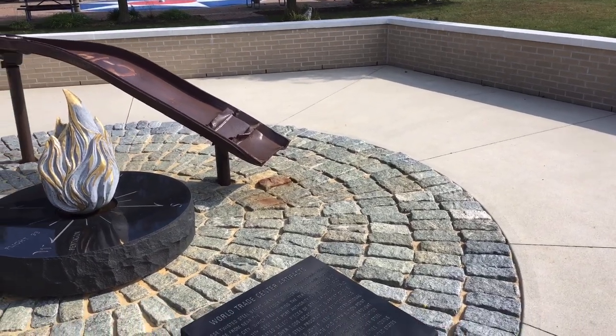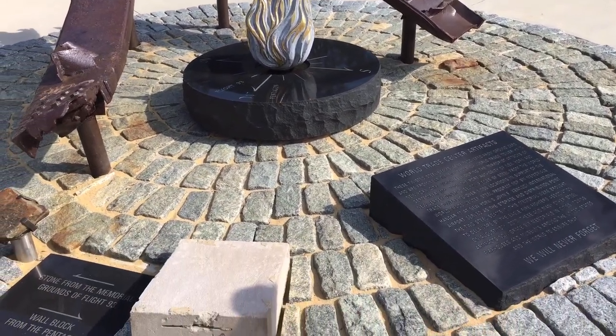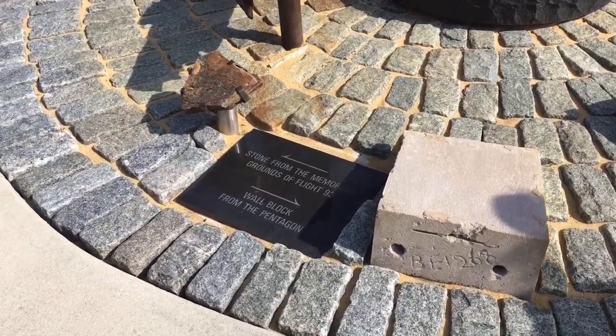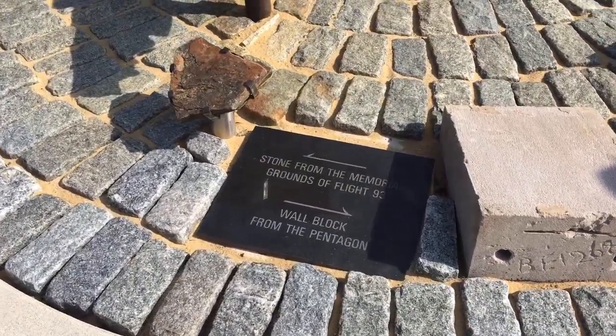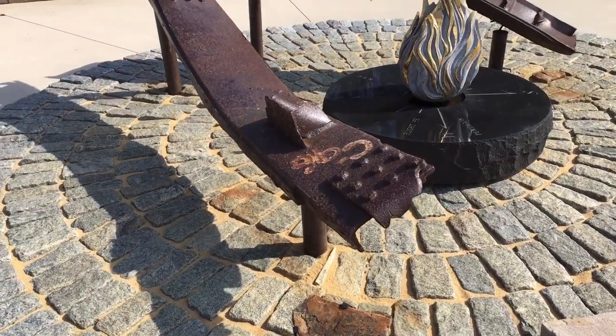Then there's also this September 11th memorial, where they have pieces shown there of the actual Trade Center. And then you also have this concrete block, which is from the Pentagon itself. And then from Flight 93, you have this stone from the ground where it went down in Pennsylvania.